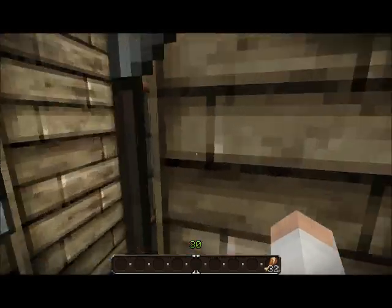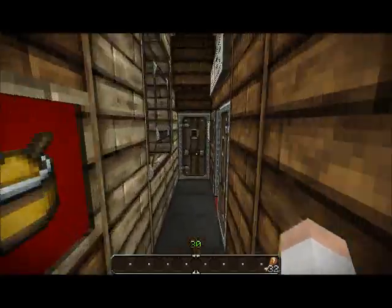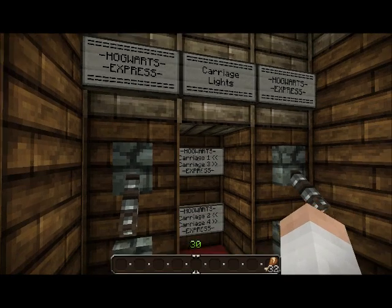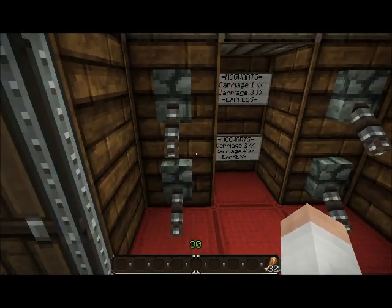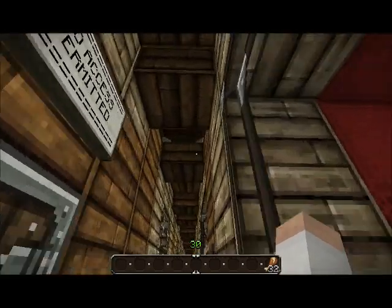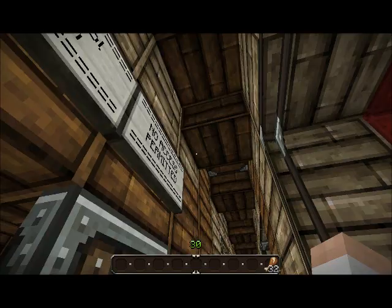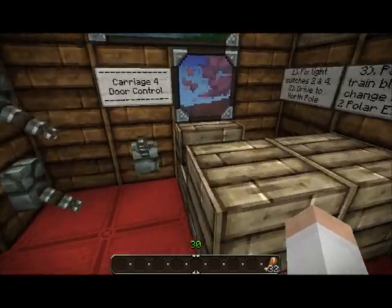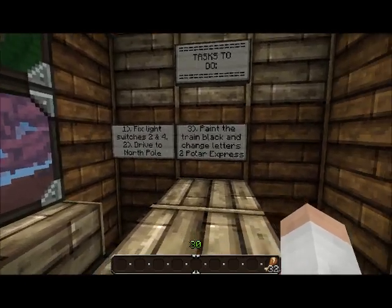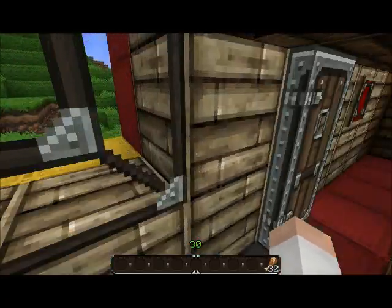I'm opening a door somewhere. Okay, I'm not sure what the devil that was. Control room. Hogwarts Express, carriage lights. That's quite cool. So I just turn them off. Oh, that's fairly neat. It's a fully functioning thing. Try to not fall. Very good. Carriage forward door control. Right, let's move.